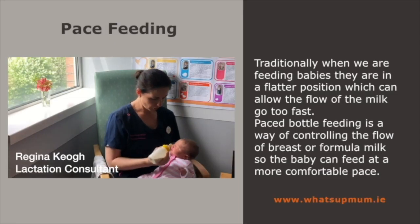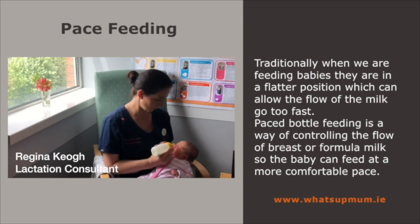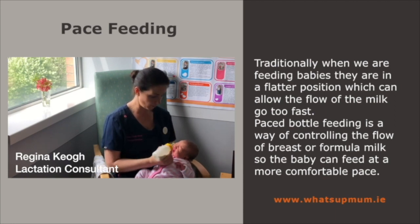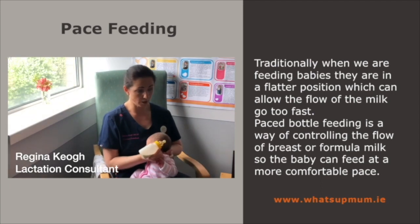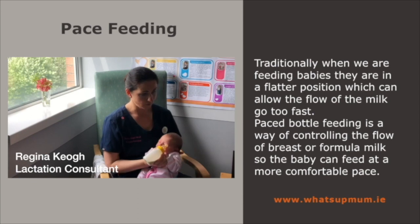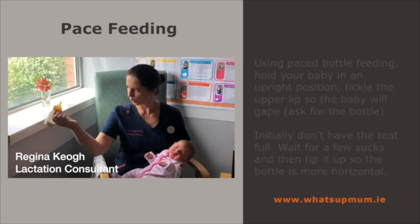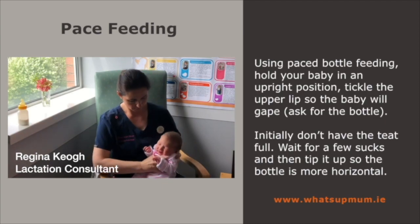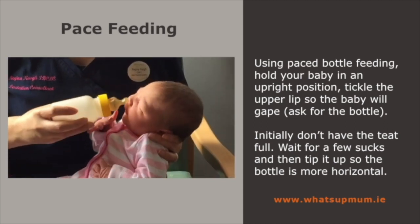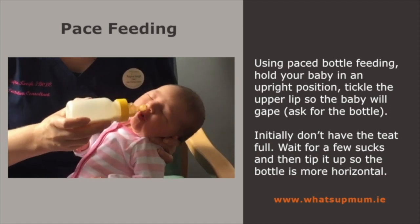Traditionally when we're feeding babies, they're more in a flatter position like this and cuddled in, and when they're in this position, the flow of the milk goes too fast into the baby. So when we're using paced bottle feeding, which is a way of controlling the flow of breast milk or formula so that the baby can feed at a more comfortable pace, we have the baby in a more upright position. Then we tickle the upper lip and we wait for the baby to gape and ask for the bottle.